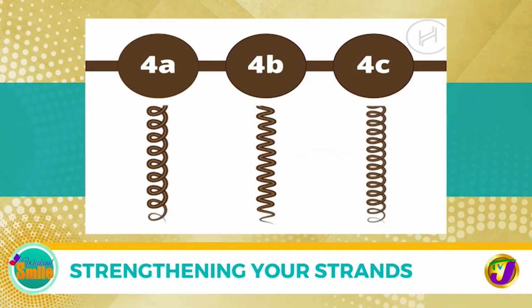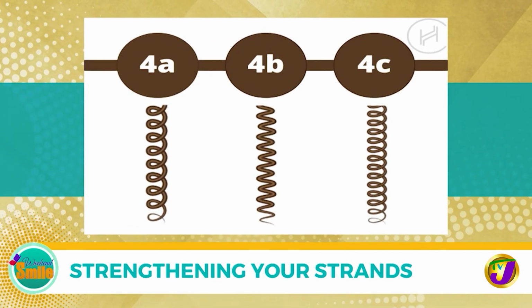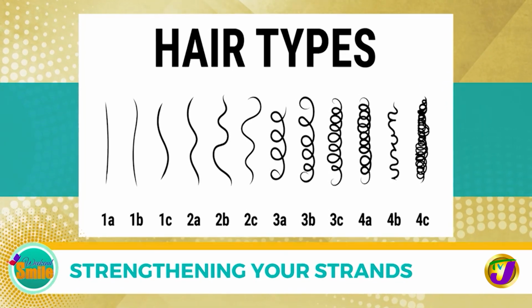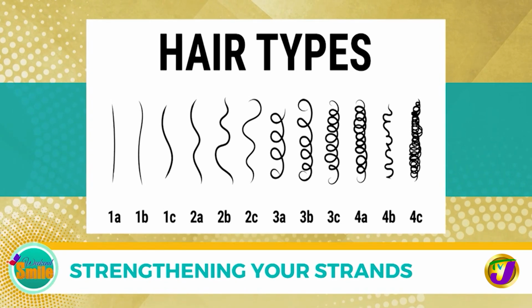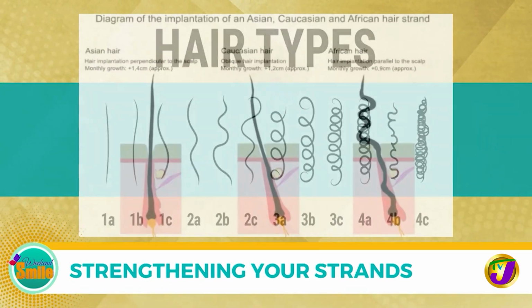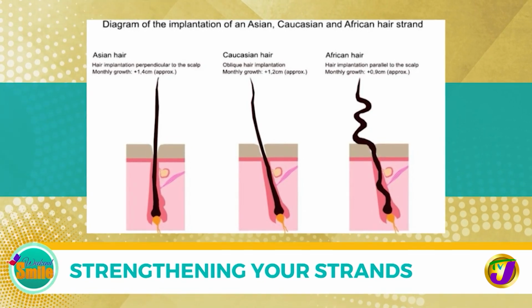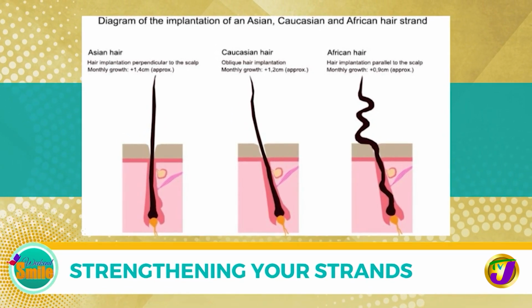But the difference with Caucasian hair and African hair is that our oils stay down onto the scalp because they cannot flow. So when the sebum flows on Caucasian hair, it goes to the strand and the hair, so it makes it very oily very fast. With ours, the oil stays down, so it makes the hair very dry.